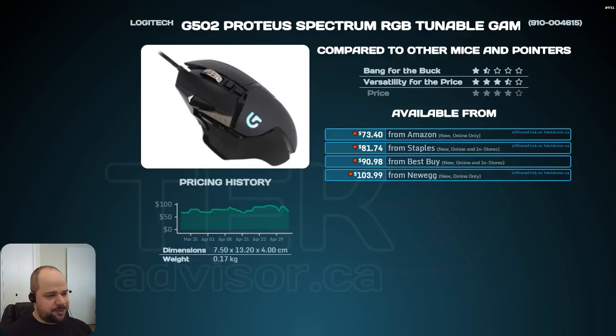Slight price drop on the Proteus mouse. Also came down in price at Memory Express lately. But apparently there's better prices elsewhere, sadly enough. Because yeah, that's one of the mice I switch to and from these days. I really like the scroll wheel on this one.